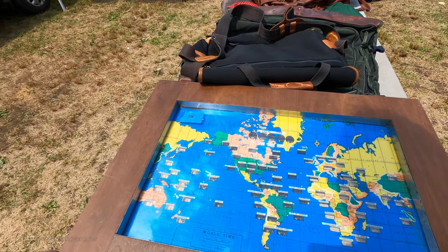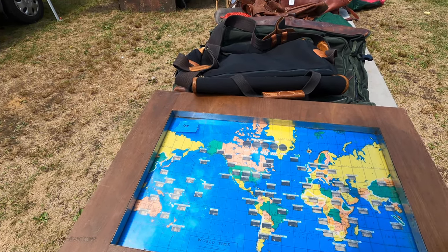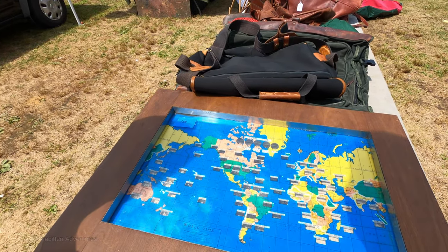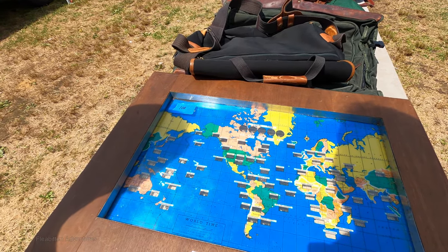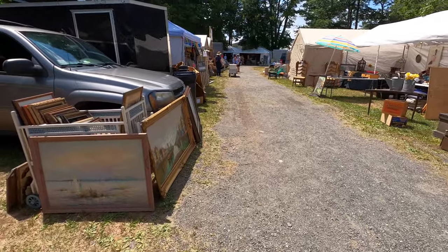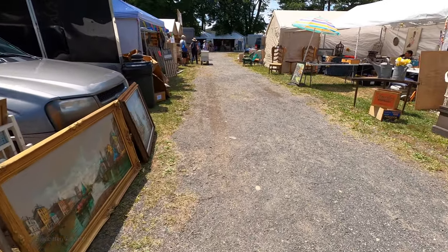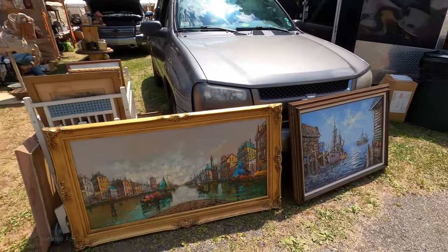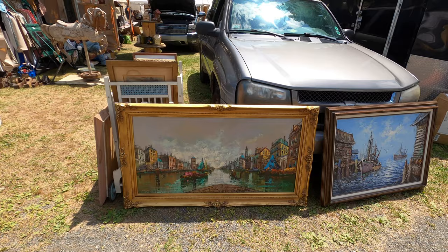Something from the airport, for the airlines would use. Oh, yeah. Korean Airlines. Yeah. But it looks old. It does. This is a nice painting of Venice.